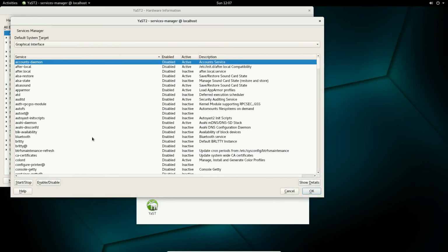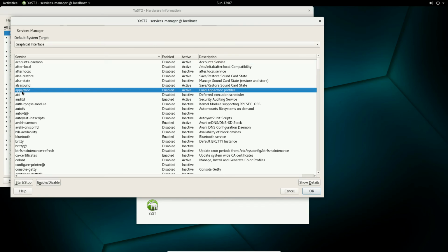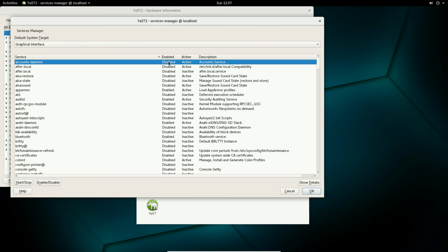And here we have our services that are running. We can see that a lot of them have been disabled and some are enabled, such as AppArmor. This is so easy to change. We can enable, we can disable with a double click. Very easy.